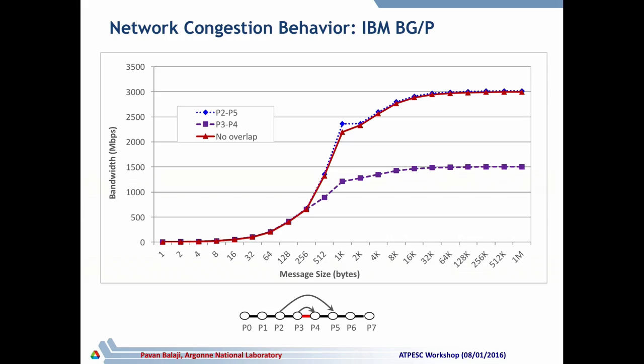I have a few graphs with torus, but the aspects with Dragonfly would behave similarly because of the sharing. If you have two pairs of processes communicating and they overlap, in the picture at the bottom, P3 to P4 is overlapping, the performance just drops to about half, because it's a shared network link. I have two disjoint sets of processes communicating, P3 with P4, and P2 with P5. But inside that communication, there is a network link that is being shared, which means you only get half the bandwidth.